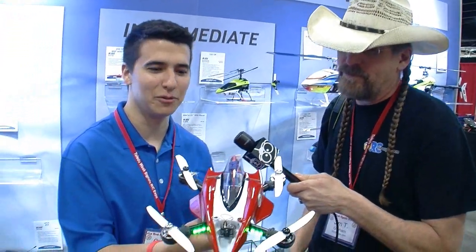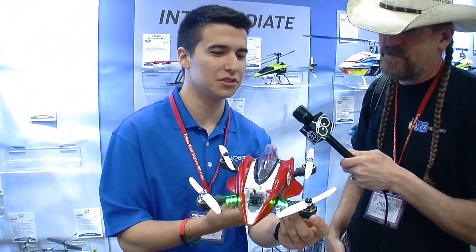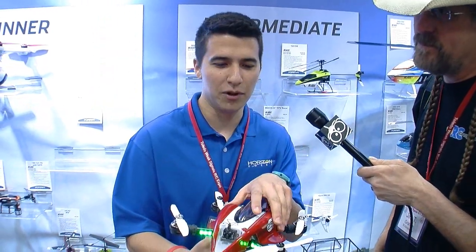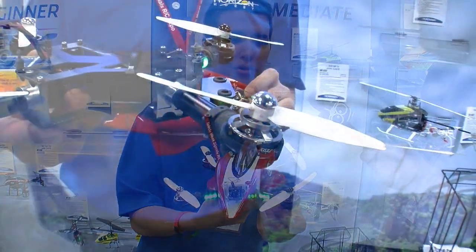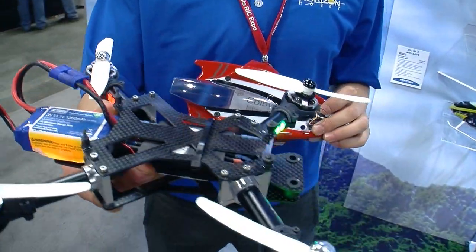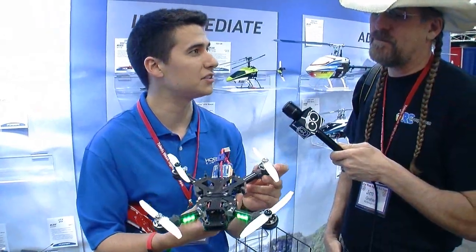FPV racing is everywhere. It's only going to get thicker as everyone explores and discovers how much fun it is. And this is a sexy little beast. What's going on? You bet. This is our new 250 racer. I'll just start with the motors here. These are 2300 kV motors. We went with molded motor mounts out of the box. Full carbon fiber frame, aluminum arm blocks. We'll also have aluminum motor blocks as an option part too.